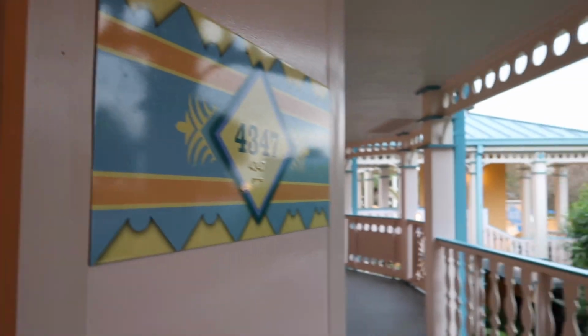We just checked in to the Caribbean Beach Resort in Disney and I thought I would share with you a room tour. We literally just got here. It is gorgeous and I'm going to quickly show you our room. So we are room 4347.